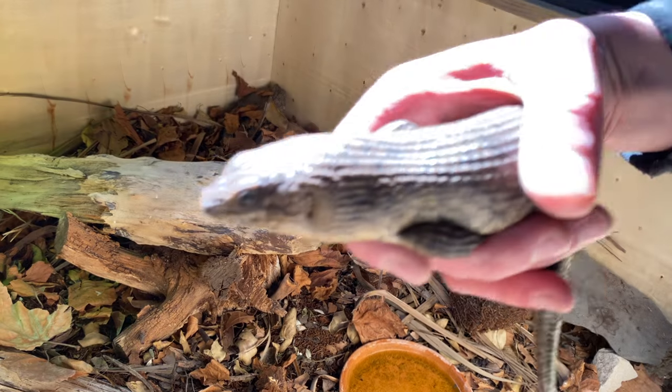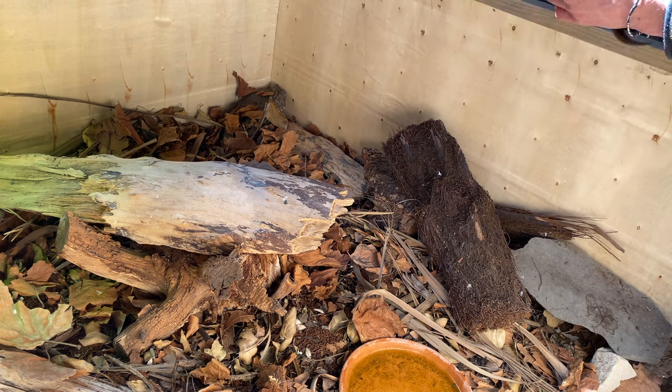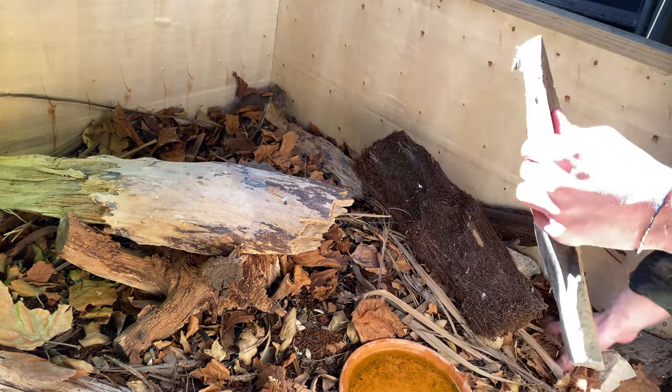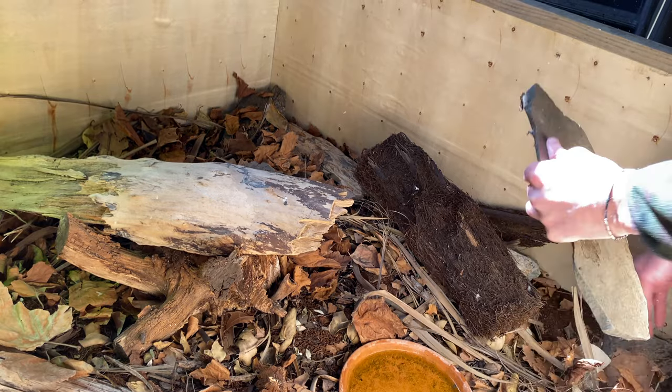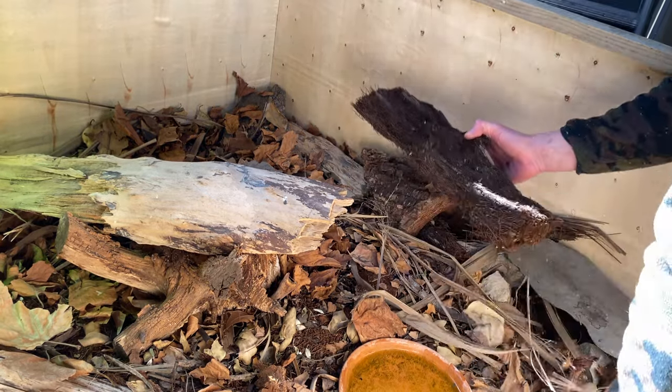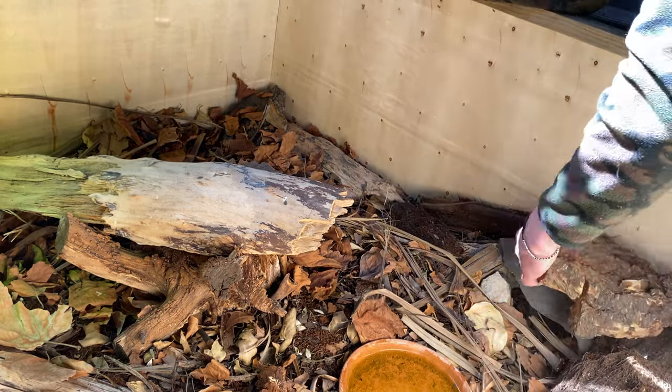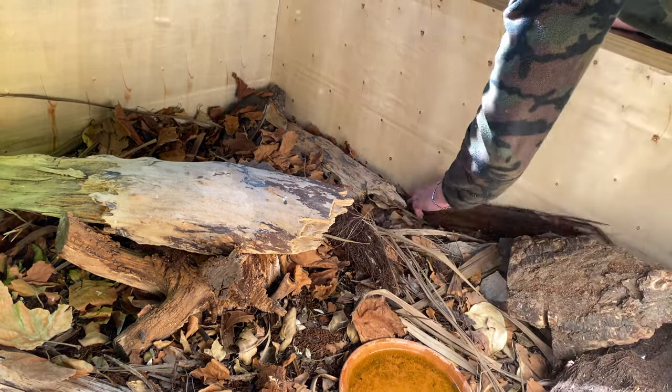So here I am, Cunningham skinks. Honestly, they're so grumpy, eh? I'm looking for Sav. I want to get her up and just make sure she's all good. She loves to burrow, so I have to kind of find her. She's always in a different spot as well. Quite interesting.